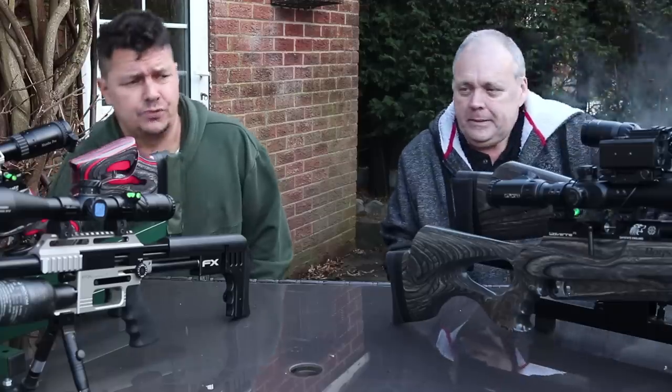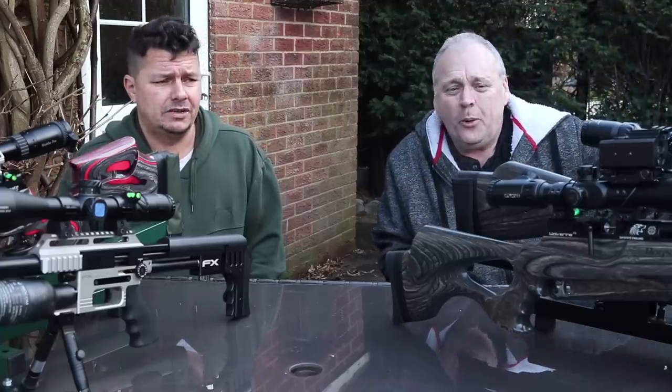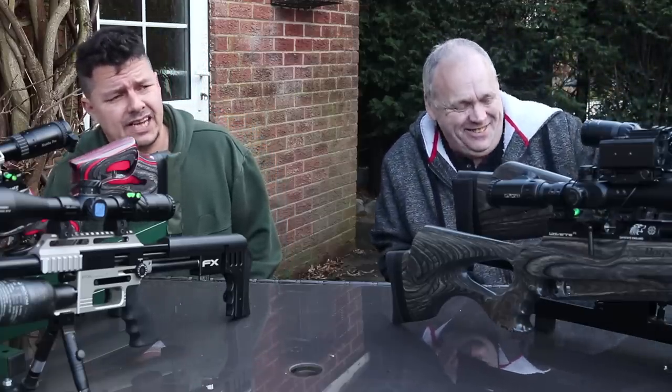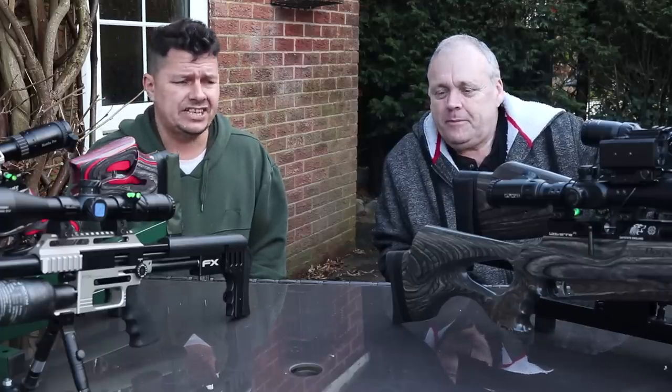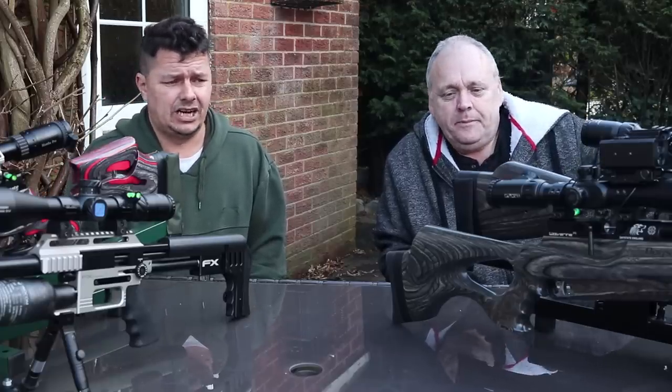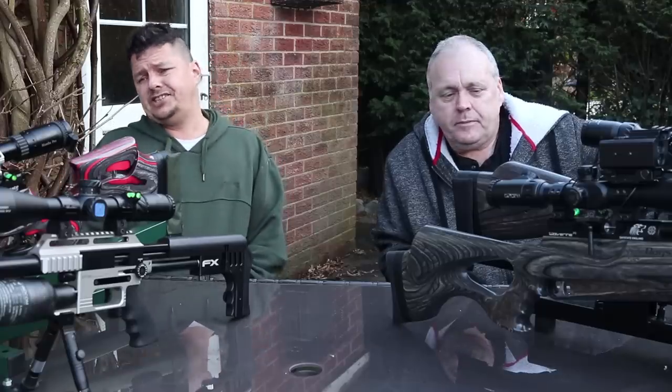I'm actually going to put the Wolverine in third place, to be honest with you. I'm going to put it in third place because it has got a lot going for it: the price, the accuracy, etc. It is an extremely nice rifle. I can't really fault it. This is purely going on personal taste.